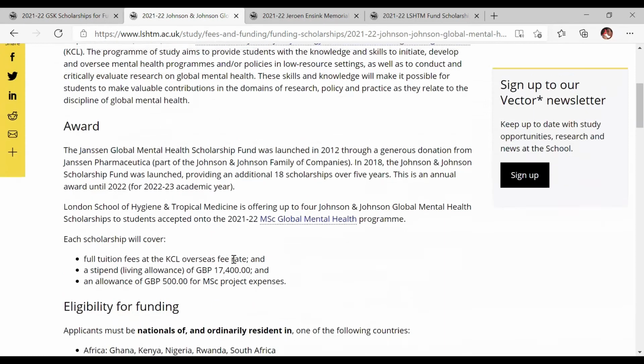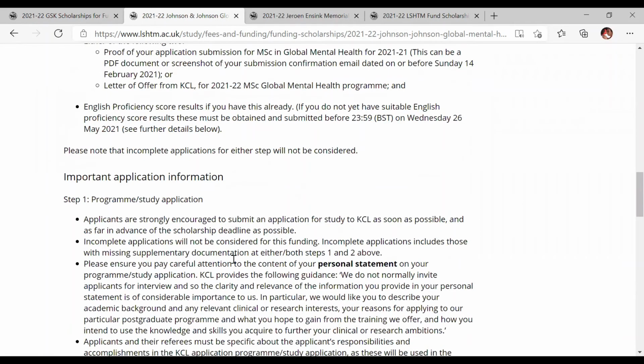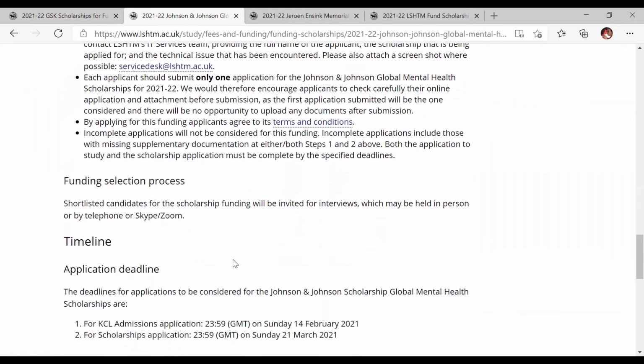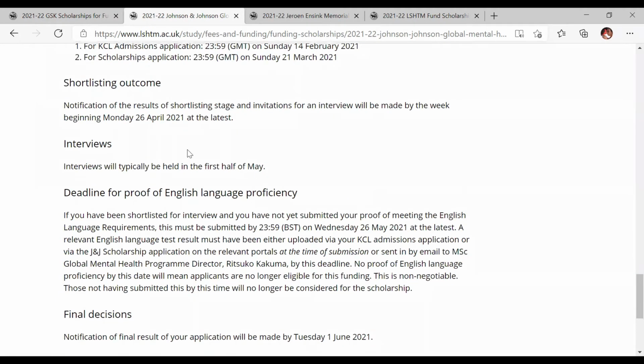And then the closing date, which is very important. Let's go down. For admission at King's College London, it's 14 February, Valentine's Day. So this is the closing date, because you have to apply for admission first, and thereafter you'll be able to apply for the scholarship. So the scholarship is closing on 21st March 2021. And then they also give you information about the shortlisting, which will be done on the 26th of April 2021, your interviews in the first half of May, and also the issue of the English test.